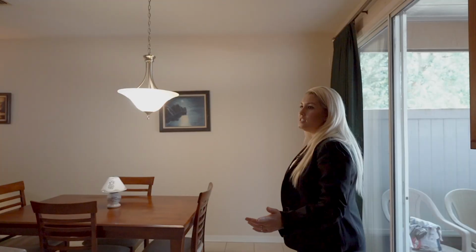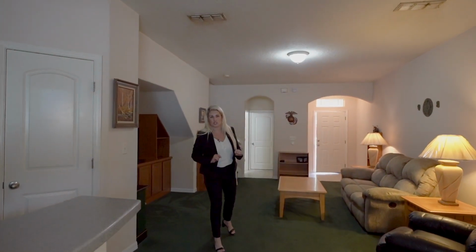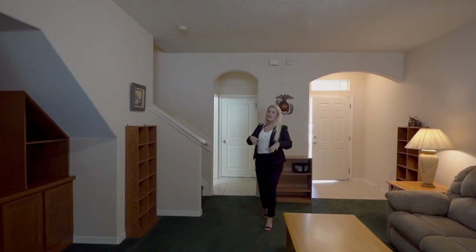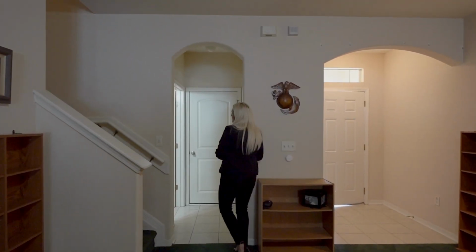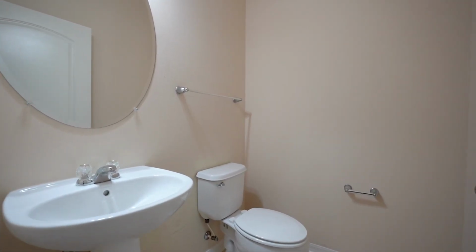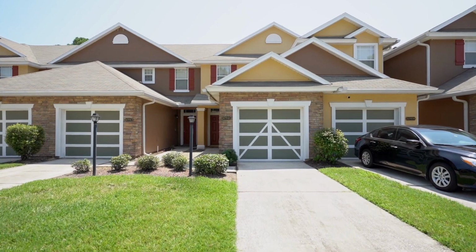Now, one of the great things about this community is that they do have an HOA, but the HOA has no rental restrictions. So when you purchase the property here, you don't have to do any kind of application process or anything like that. You just have to let them know that you purchased the unit. Now, right here, you're going to have a complete half bath downstairs for your guests. And then this door right here is going to lead you to the one-car garage with an automatic door opener, okay?